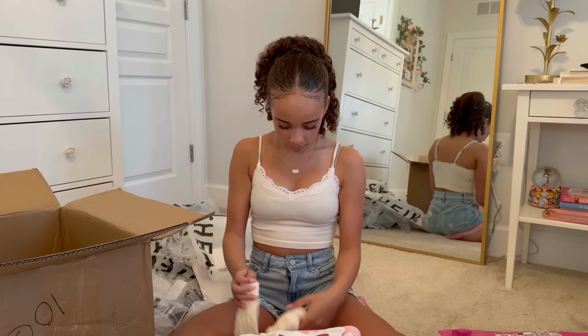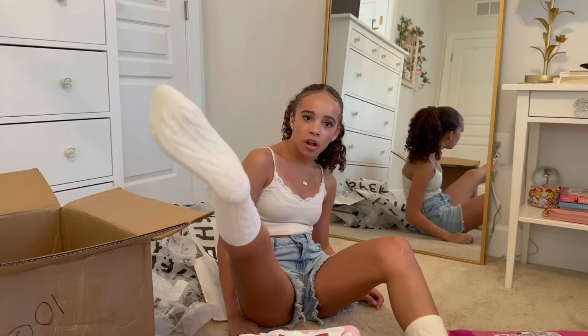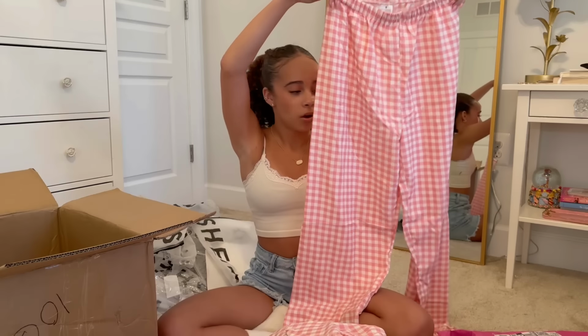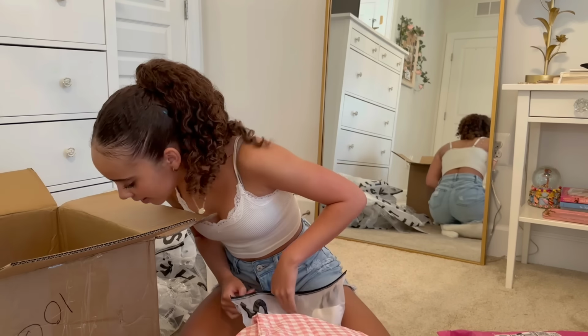Oh, they're cuddly. It feels like a stuffed animal. So comfortable. I'm gonna keep these on for the rest of the video. Oh yes, another sleep set. I need more of these. These are so cute. Oh, we got pants this time. Hello? I think this one has a slider thing. I think it fell off.